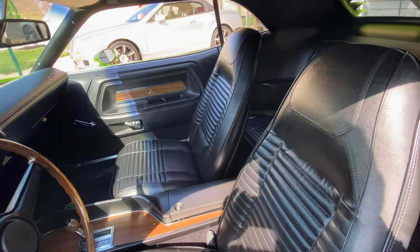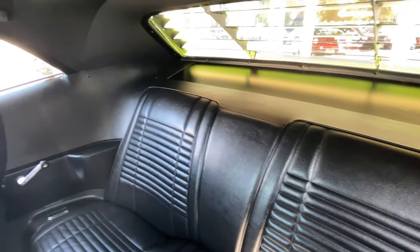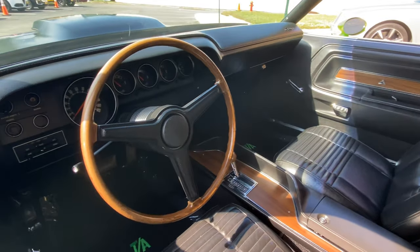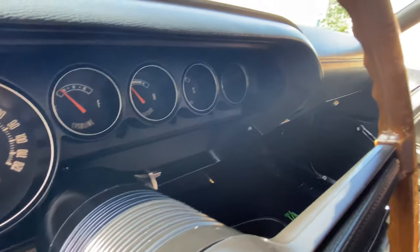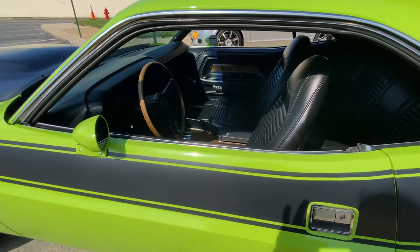The interior, probably pretty close to what you remember, because this is the same interior that this car had when you owned it. With the exception of the console, the carpet, and the headliner, probably the floor mats too, this car is more or less a survivor as far as the interior goes. It's gorgeous. Absolutely love it. I cannot wait to drive it.